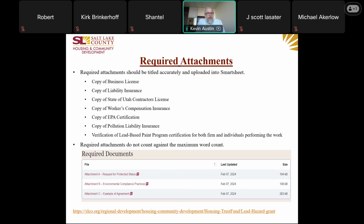Along with that, there are these other three attachments that are included on the website: request for protected status, environmental compliance practices, and an example of the agreement. The environmental compliance practices document needs to be signed at the bottom. We did just notice yesterday that there is not a signature line, so please just go ahead and sign anywhere at the bottom of that document.